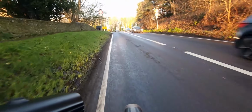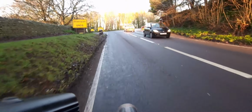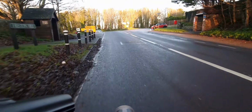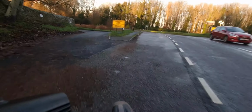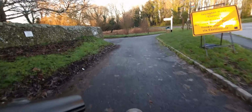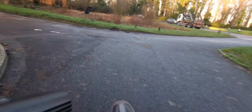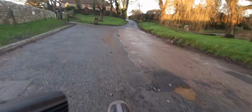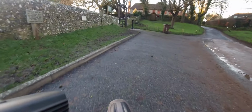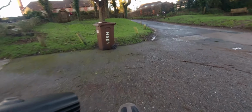Bloody lorry right on the backside. Just pull in here. Go across the road in a minute. Well, sorry about all the huffing and puffing, guys. I'm going to pull in here and have a drink, and then I'm going to carry on. What a wonderful place.